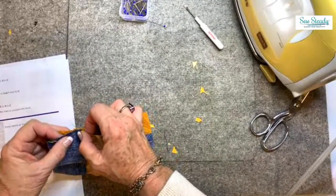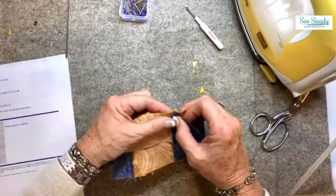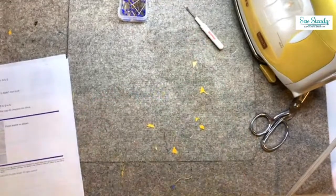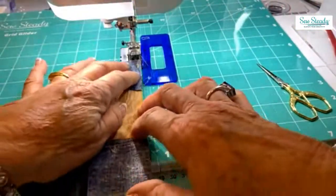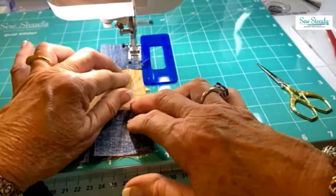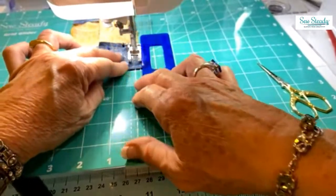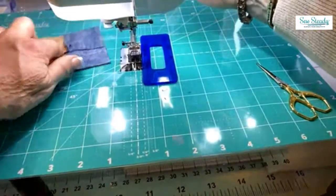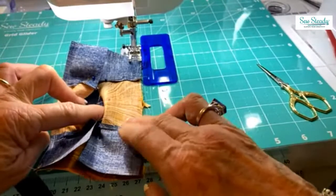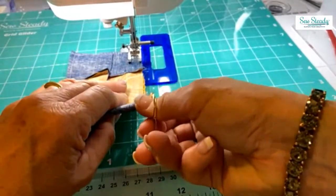Okay, I'm going to do the same thing here. Let's go ahead and do that. And here as well. Okay, ready for our final stitching. Here we go. Give me 1 second. There's another flag here that I want to cut off. There we go.